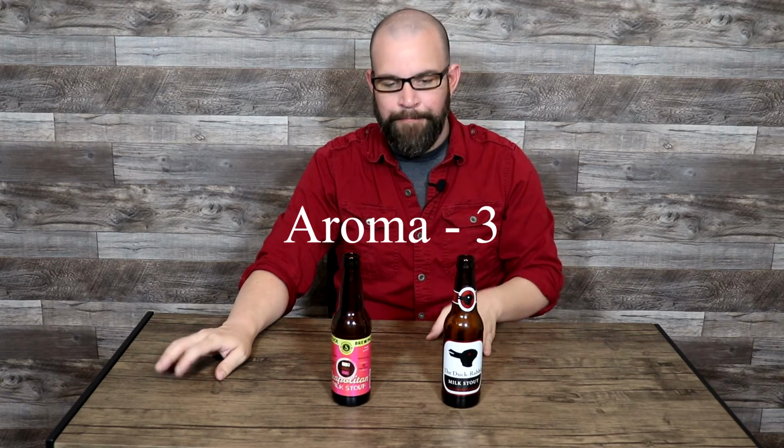Moving on to the Duck Rabbit. They're a milk stout, 5.7% ABV out of Farmville, North Carolina. The aroma on this one was very underwhelming. It was not pronounced at all. It was certainly below average in intensity of aroma. It gets a 3.